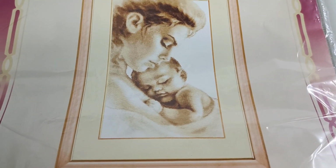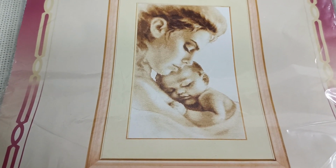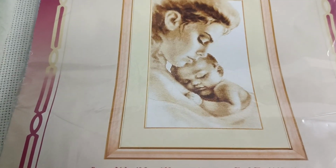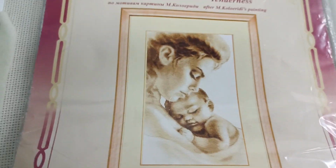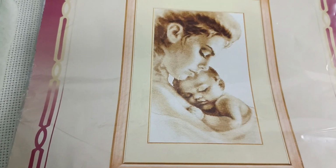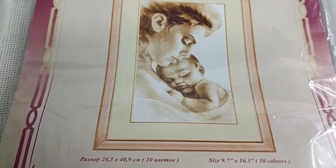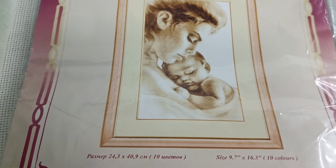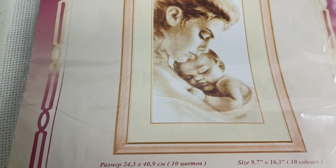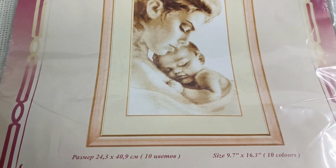I really wanted to stitch something that has to do with mommy and baby, and because I was starting another IVF treatment, we were going to try for another baby, I decided that I wanted to stitch this, and when we succeed, I was going to give this to my doctor. Because with Mark, my firstborn, after he was born and we went to visit my IVF doctor, I gave him a gift. I gave him this special beautiful pen, a beautiful souvenir pen.